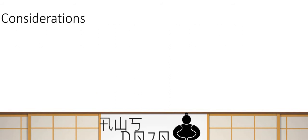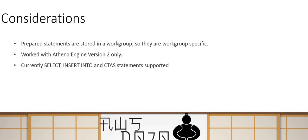Then a few considerations you should know when using prepared statements. It's a very new feature, so a few things are very important. First, prepared statements are stored in a work group, so they are work group specific. This is very important: your prepared statement is at the work group level and it can be used only with the work group where it was created.